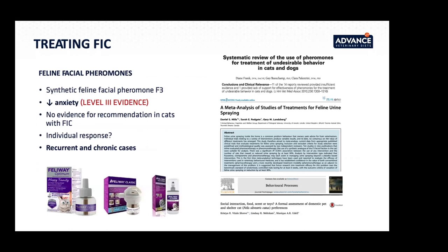What about the feline facial pheromone, Feliway? That is the best-known kind of facial pheromone in cats. There is not much evidence to recommend it as a first line of treatment, because the only study is evaluating anxiety in cats; it has never been used or evaluated in cats with FIC. Sometimes you can use it in recurrent or chronic cases, because you can see an individual response, but it's not recommended like in the past as a first line of treatment.